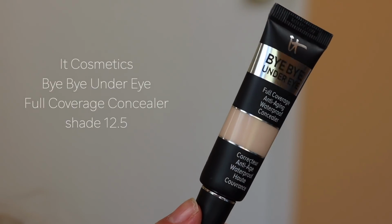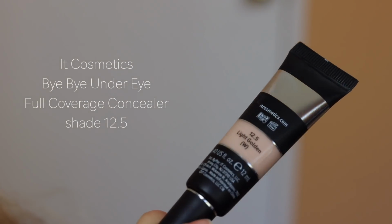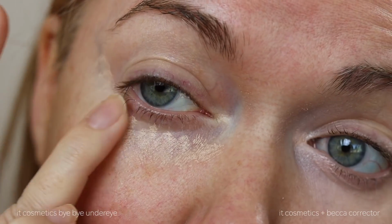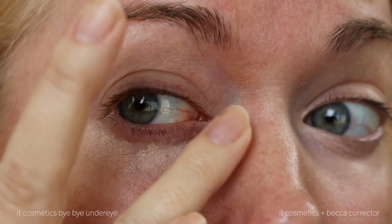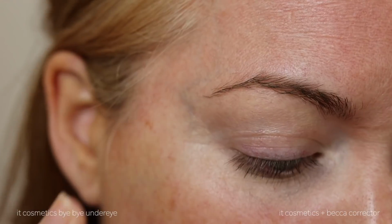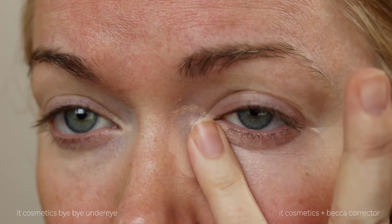This is the IT Cosmetics Bye Bye Under Eye Full Coverage Concealer, and I am using shade 12.5 Warm. This is a light peach shade, and you are going to see me tapping my fingers together before I apply it. That is because this is a cream liquid hybrid formula, and it really does work best if you tap your fingers together and warm the product up before you start to apply it. So I wanted to mention that.